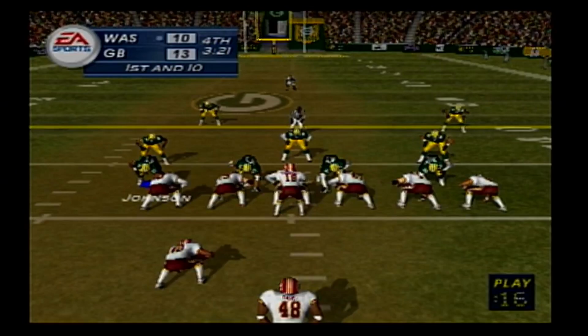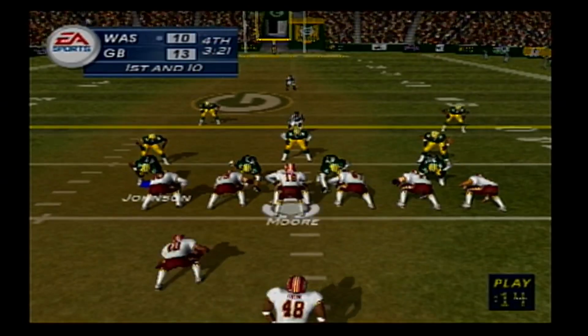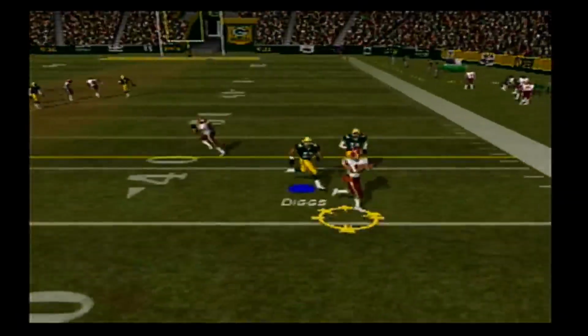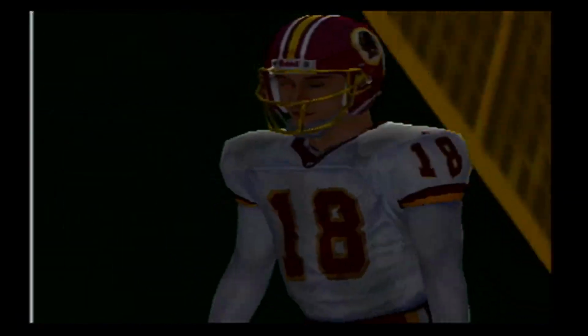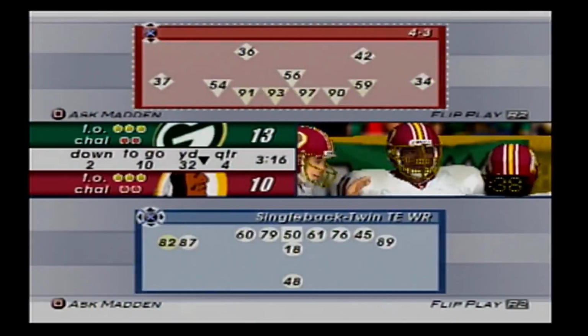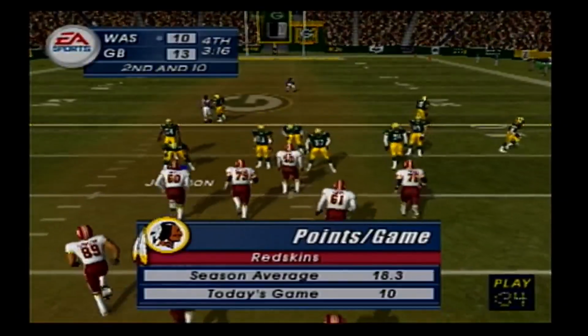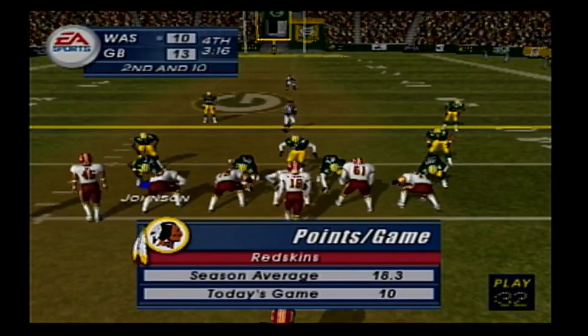The Redskins are in the offset eye formation, looking downfield. Looking for a receiver. Passing right. No completion. Number 45. Drops. That's the old rule. If you get your hands on it, you got to catch it. So it's second and 10. Ball on their own 32.